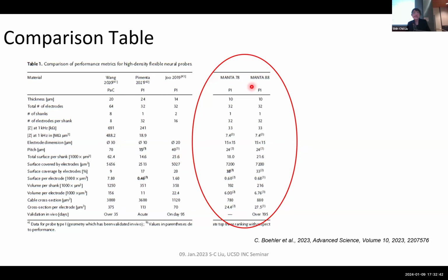And what I show here is a comparison table of some specs, if you're interested in this kind of electrode, that they usually measure, like the thickness of the electrode, the number of electrodes that you can have along a shank or probe, and the number of shanks. In this case, just one, but eventually we would have 4. For this paper they reported 32 electrodes, but we're going to head towards something much higher, 256.